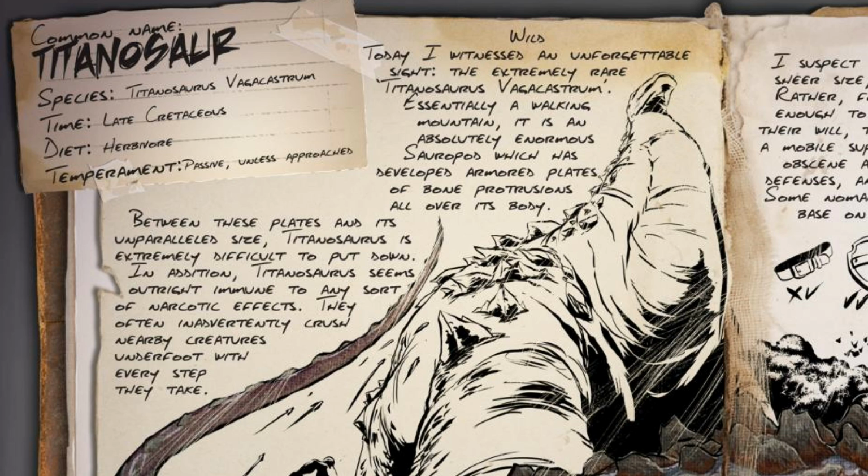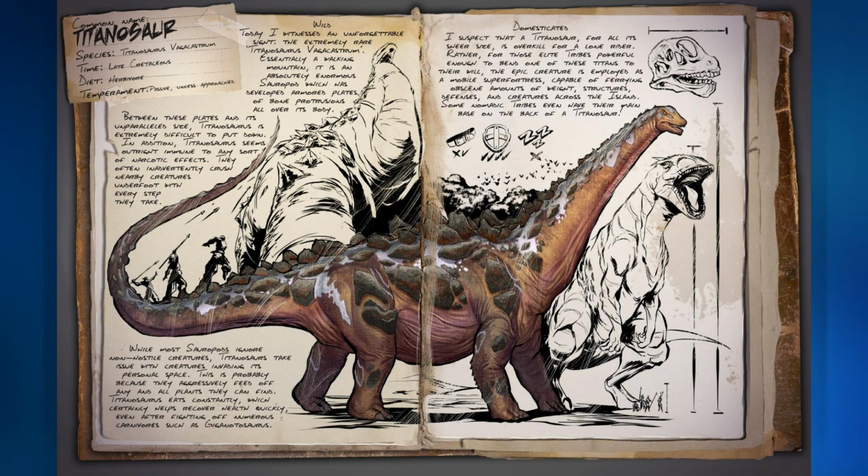In addition, Titanosaurus seems outright immune to any sort of narcotic effects. They often inadvertently crush nearby creatures underfoot with every step they take. So, that just goes to show how tough these things are going to be. They have bone plates just all over their body, making them look like a mountain. Just like rock armor almost, but it's made of their own bone, so it kind of makes more sense, don't worry. And they are not affected by tranks.